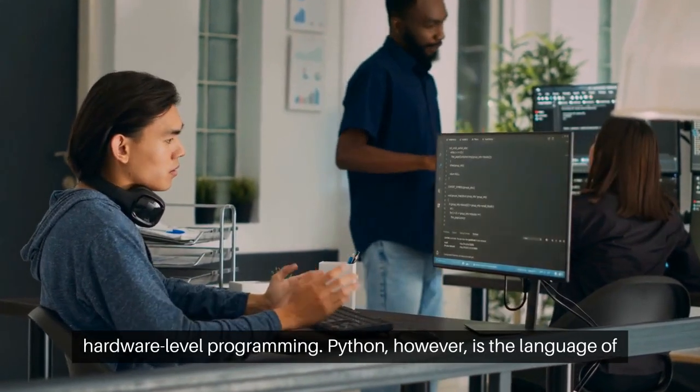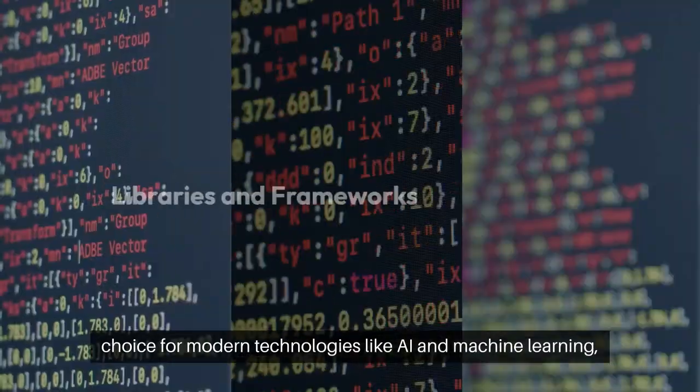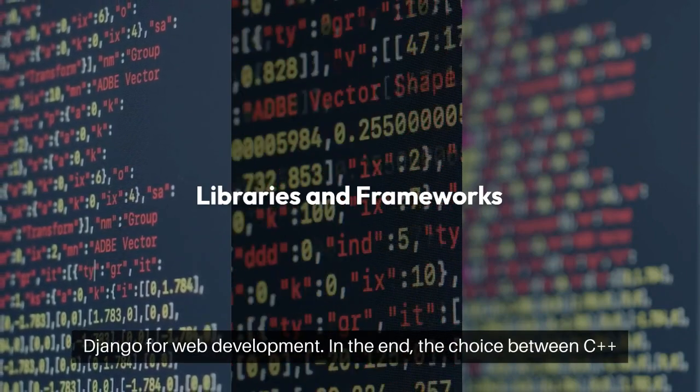Python, however, is the language of choice for modern technologies like AI and machine learning, thanks to its powerful libraries and frameworks like Flask and Django for web development.